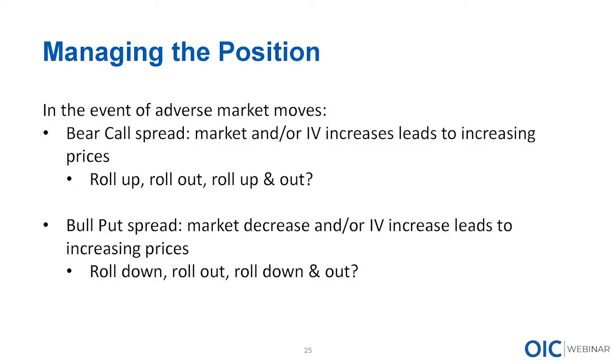No different with the puts, right? With the bull put spread, we think the market is going up, but if it goes down, or if there's again an increase in volatility, now what do we do? Do we roll down our strikes? Do we roll out our strikes? Or do we do a combination of the two?